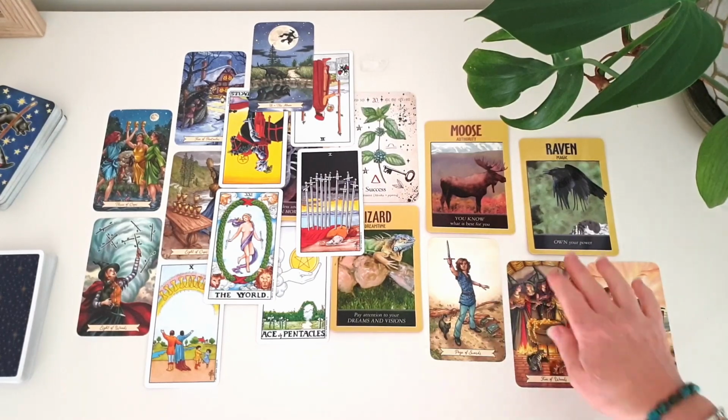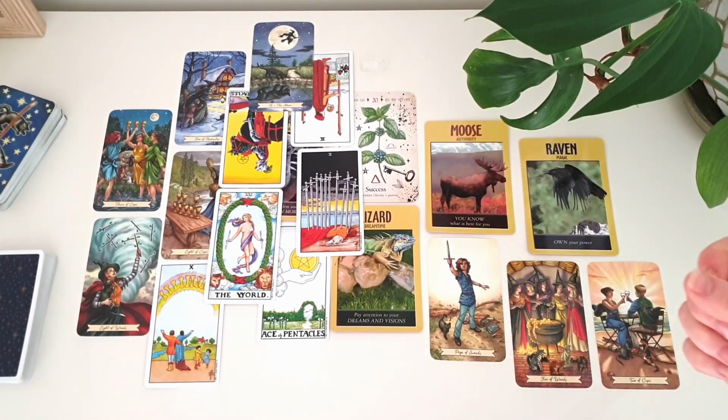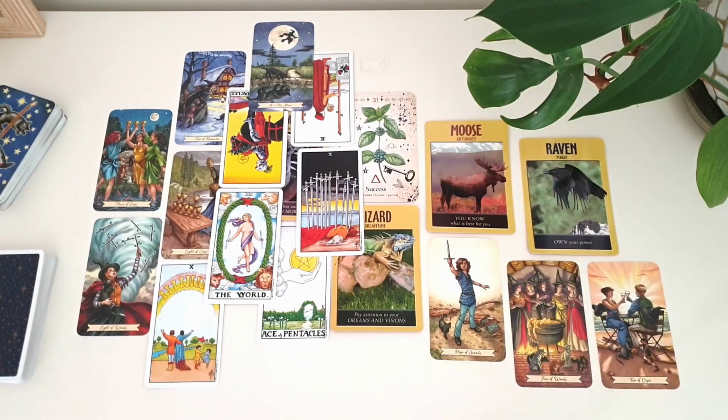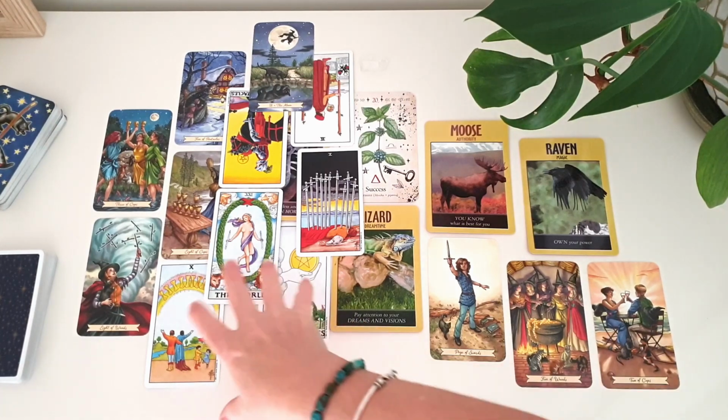You do. You are a strong, powerful manifester. You are. It's like you're a magnet for success, but the thing is, at the moment, you're allowing every other magnet to block the success. Okay, because this is here for you.